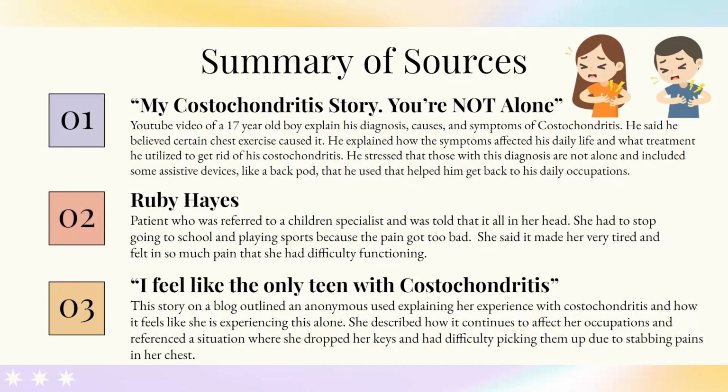The third source that I found was called I Feel Like the Only Teen with Costochondritis. It was a story on a blog by an anonymous user explaining her experience with costochondritis and how it feels like she is alone in experiencing this. She said that it affects her daily occupations and described a few times that it has impacted her life. Like one instance, she dropped her keys and had a lot of difficulty bending down because it hurt her chest so bad to pick them up. And then she referred to her symptoms as stabbing pains, like someone was pushing a glass shard against her chest.